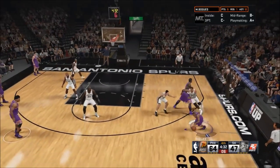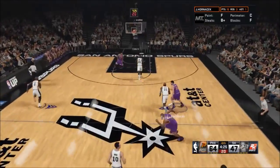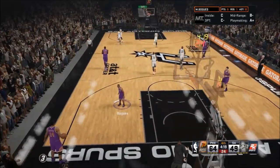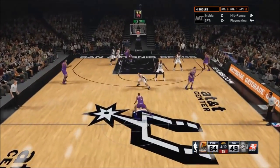Now here's Bogues. And Kobe with the block. In transition, here comes San Antonio. Now this finish the break. Throwdown with Pierce. Boy, he is a strong finisher on the fast break. Yeah, he sure is. He remains in total control, even at full speed. I love that about him.